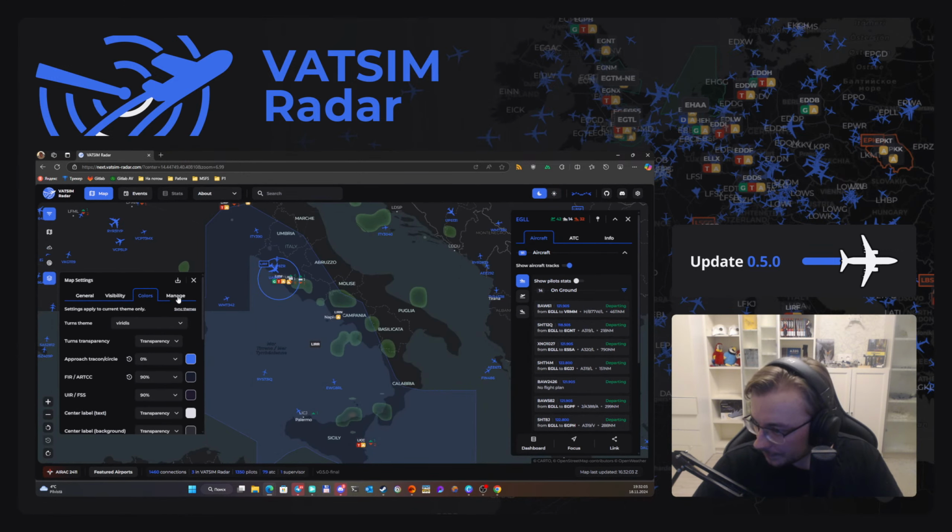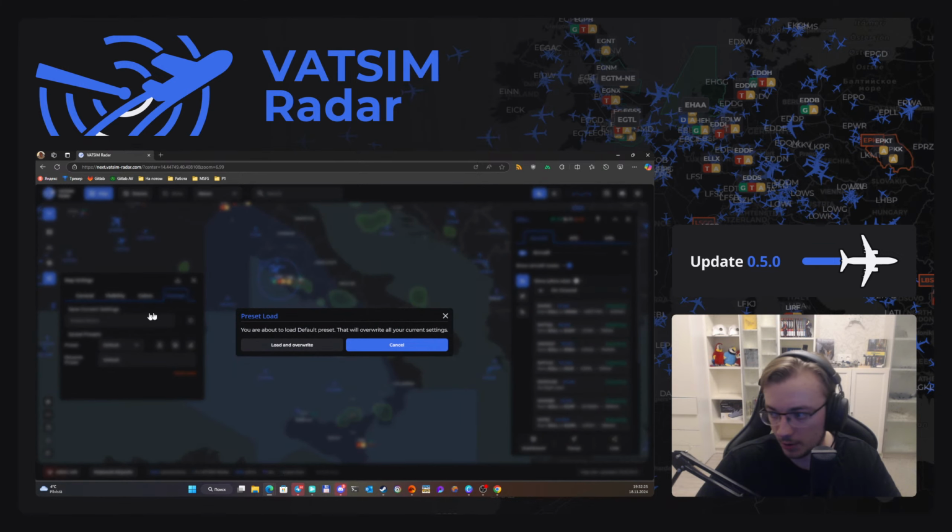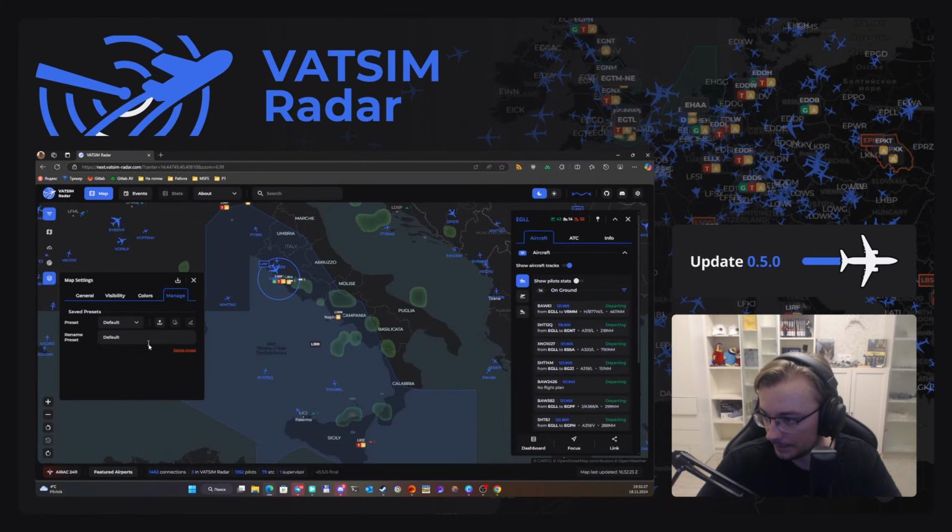And the last tab we have here is Manage. I have only one preset, default. So what are presets? If you are not logged in, they are not available. You can only import presets but not save them. And here I can export my preset, for example, save it on my local computer. I can load it. So if I load it, it overrides any settings I had.